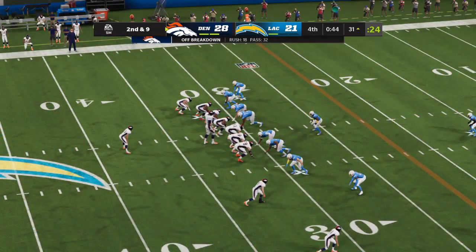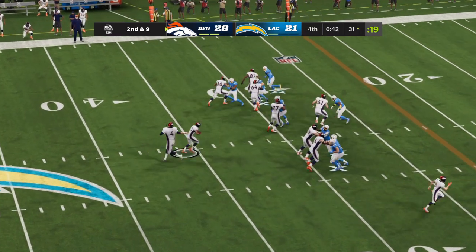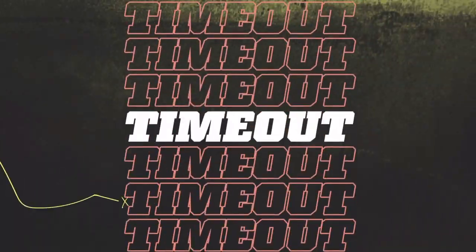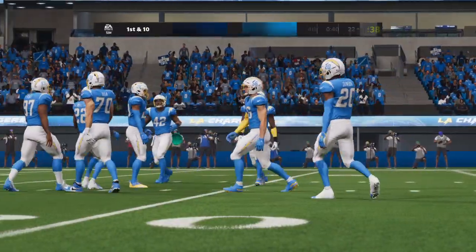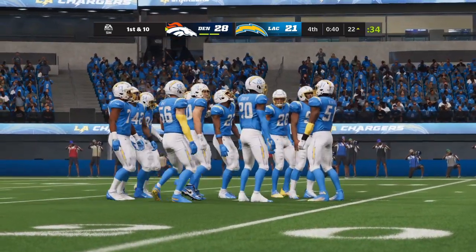Still 9 remaining on 2nd down. Now a handoff here to his running back. And he'll be a couple yards shy of the red zone here at the 22-yard line. Chargers going to use their 3rd and final timeout as they'll stop it with 40 seconds remaining in this 4th quarter.